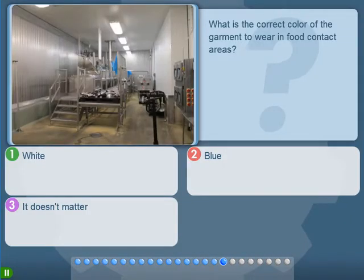What is the correct color of the garment to wear in food contact areas? White? Blue? It doesn't matter.